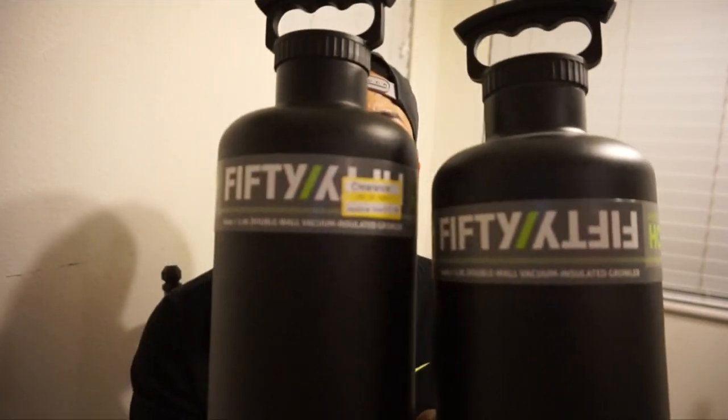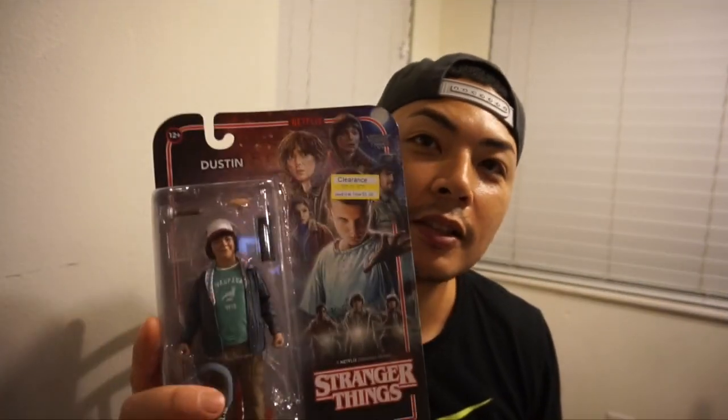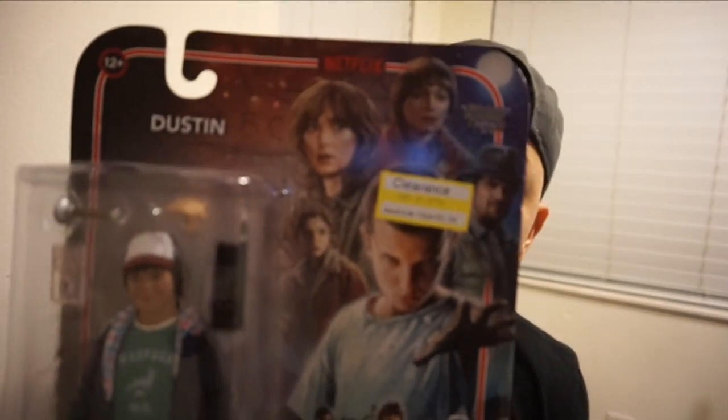This is a vacuum insulated bottle, keeps drinks cold or hot all day, 64 ounce. This one is for personal use, for myself and for my wife. I paid $11.98 plus tax. Retail going for $39.99. This is the Stranger Things Dustin. I got two of them. I paid $5.98 plus tax.